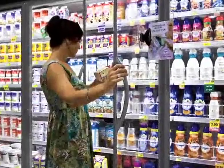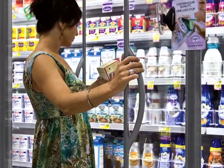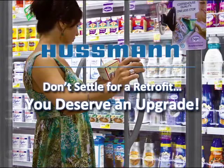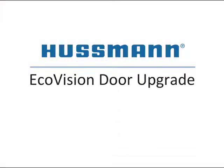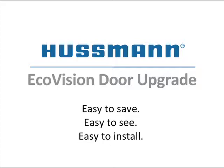Do you need to reduce energy costs, maintain product temperatures, attract shopper attention? Then don't settle for a retrofit. You deserve an upgrade. With our new EcoVision door upgrade, we can transform your medium-temperature multi-deck equipment to stylish, energy-efficient merchandisers that attract shopper attention while maintaining consistent product temperatures. It's easy to save, easy to see, easy to install.